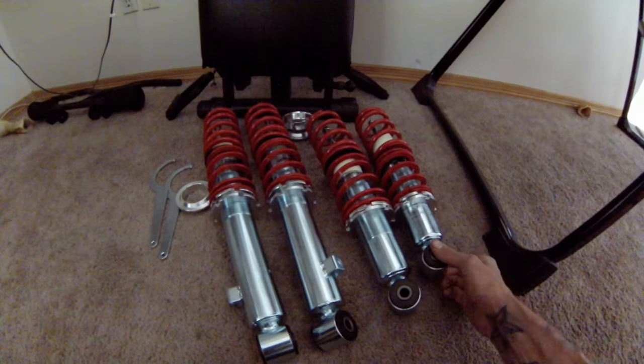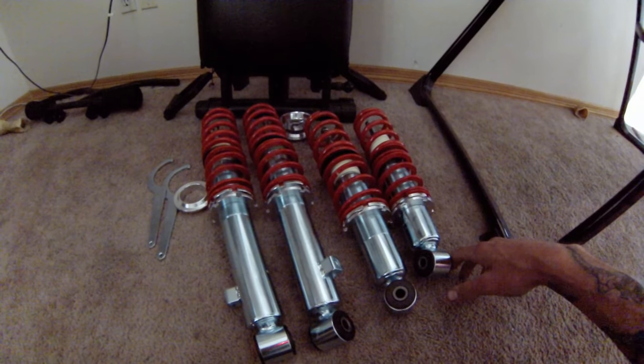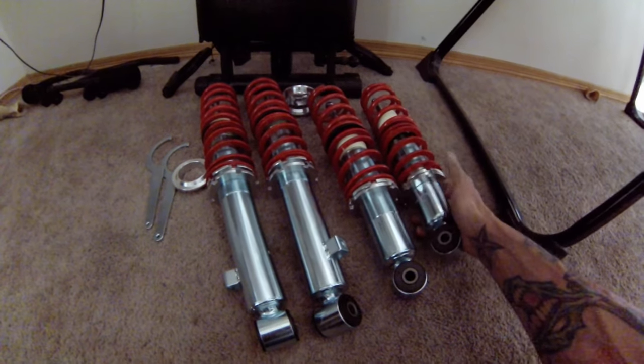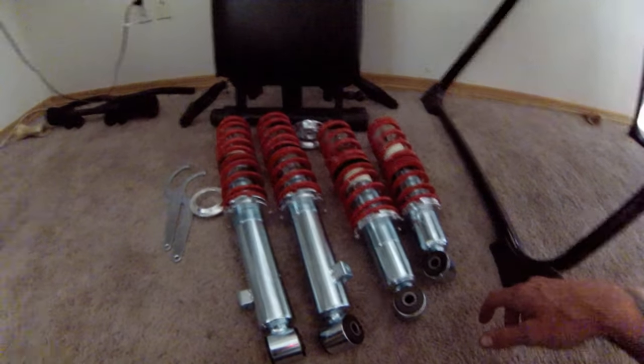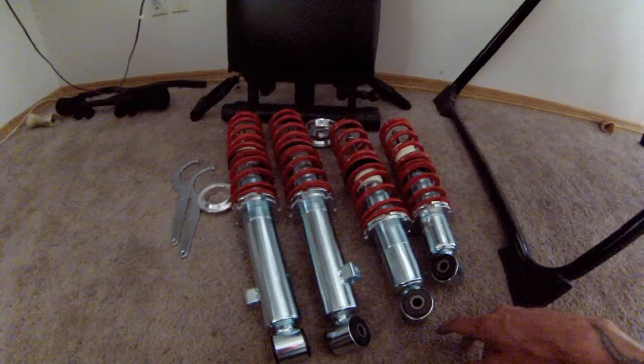So we'll hopefully see. I mean, they look quality. I've seen a couple of other guys, Ricer Miata, I think Haggard Garage uses them, and they beat the piss out of their cars, and they haven't complained about them yet. So obviously these are a decent setup. We'll be getting them on this weekend.